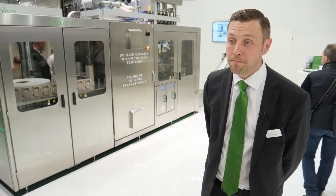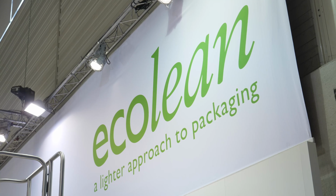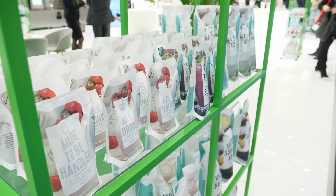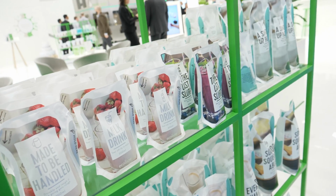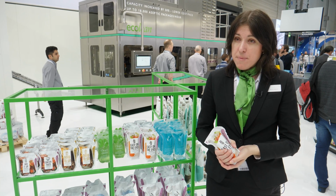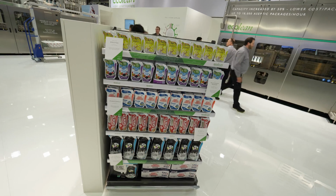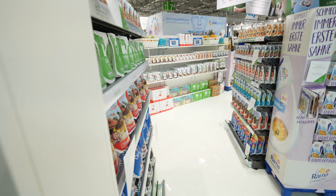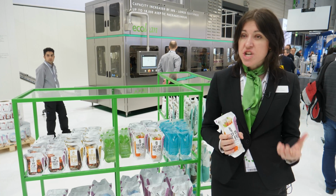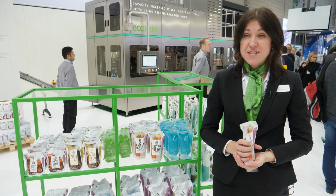The Ecolean concept at the Anuga FoodTec 2018 is a lighter life. And it actually describes how the machines and the packages are working together to create a lighter life. The machines are easy to operate, with higher capacity within the same footprint, which enables customers to produce more with less. The packages are very easy to use for the consumers and also easy for the customers to reach out to the consumers. So a lighter life, that's what Ecolean is about at Anuga FoodTec.